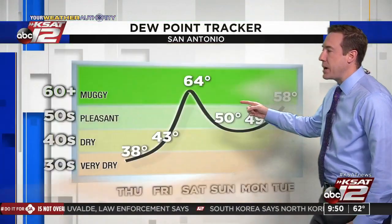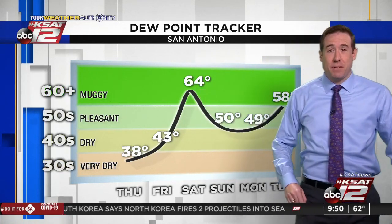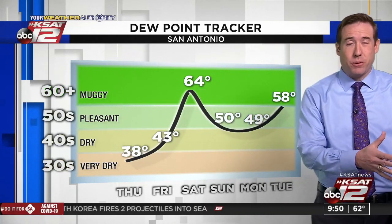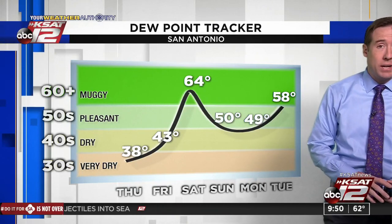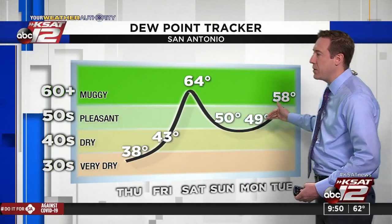Here is the dew point tracker. So yes, it is dry today and tomorrow. The numbers will jump up significantly Saturday. Then we get a front coming through Saturday night into Sunday morning. That's what's going to give us rain chances, and we'll see the dew points fall off again early next week.